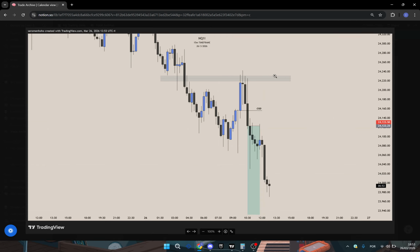Yeah, so it wasn't right for me to just exit my position here without any reason, but at least it would have been a break even either way, because it hit into this low and then chopped back up. But yeah, that's about it for today.